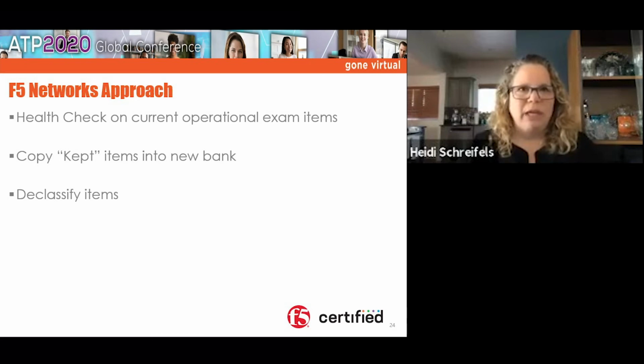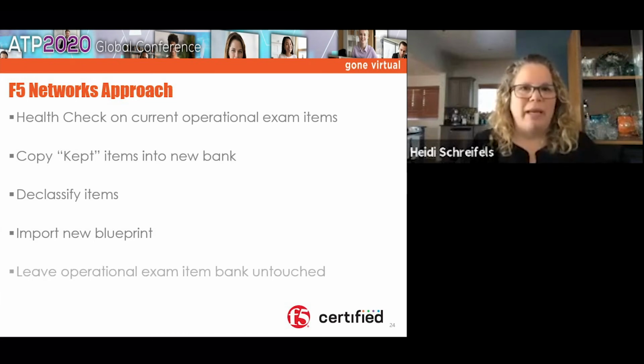We don't stop delivering our scored exams while we're refreshing or developing new ones. So aligning with that new blueprint, making sure that everything is all there together and that the items that were reviewed and approved to move forward, as well as the ones that are newly written, come together in a new bank really has proven to be successful for us because it ensures that we're treating this as a new item bank and there isn't any crossover or confusion with delivering items that may or may not have been revised on an exam that's currently being delivered. So we leave that operational bank untouched and it continues to perform as we would expect it to and as our candidates expect it to.